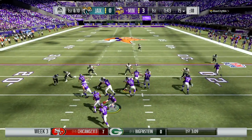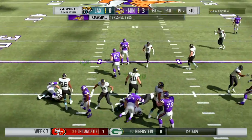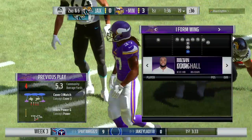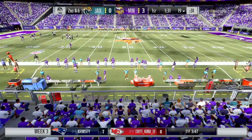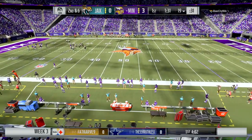We'll see. Now Marshall. And a nice gain there as he'll be taken down just shy of the 20. It's a pickup of 4, and it'll bring up 2nd down. I call that play a success. A nice inside run sets up a very manageable 2nd down. A very solid gain on that play.